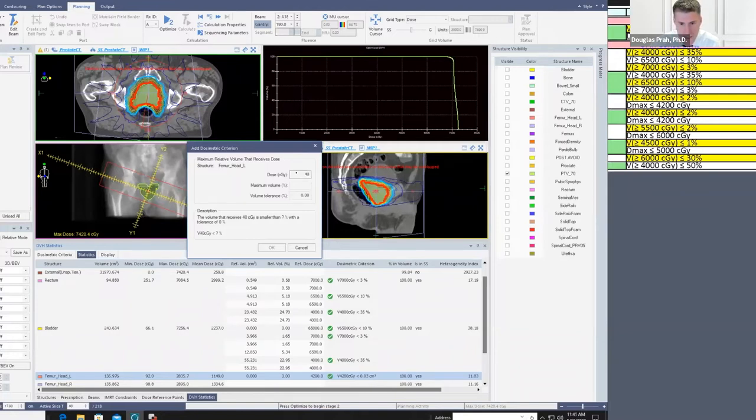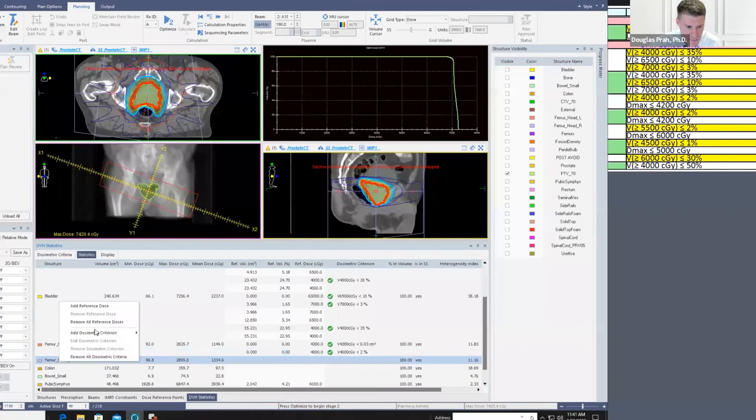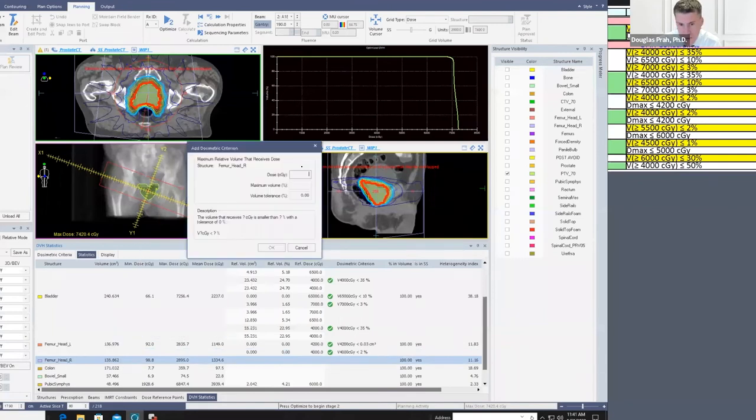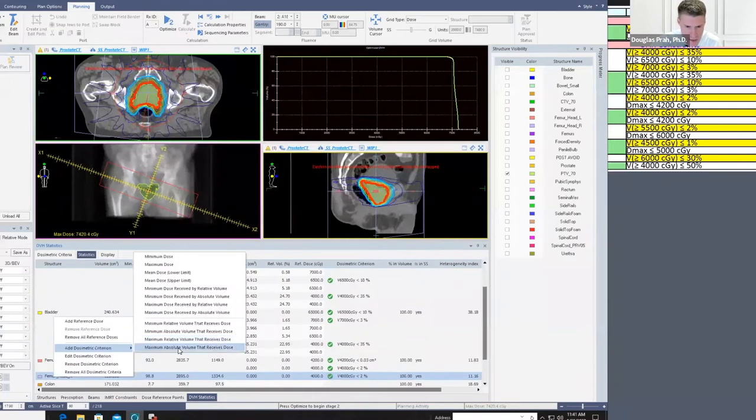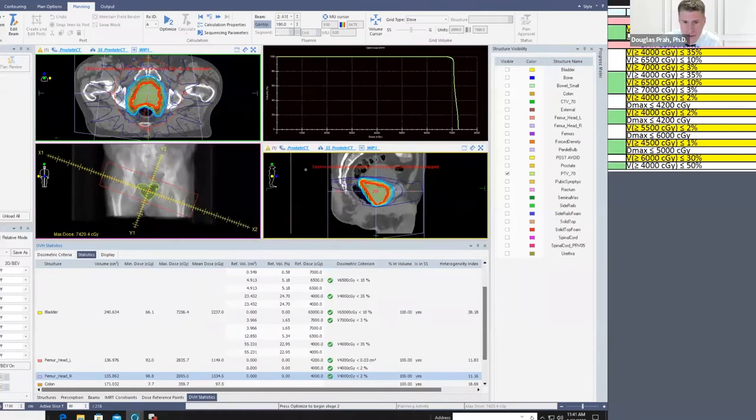So in this case, 4,000 and then 2% for this. Clearly, we're way under on these, and the same with this. I do recommend while you're optimizing, it's always good to have these filled out. It makes going back and forth a lot easier. And here we're going to do absolute, so 4,200. Again, this is our max point dose, 0.03.